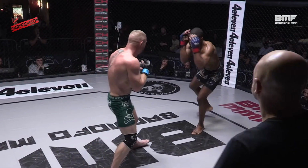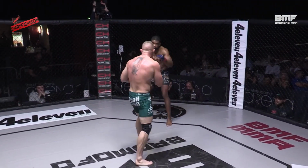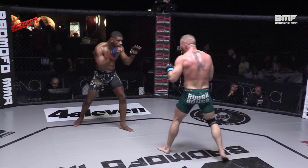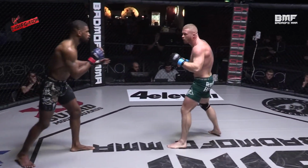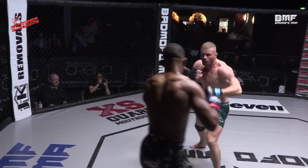A little flurry there from Dakin. Yeah, it looks like Dakin is going to be more than happy to eat one to land one at the moment. Yeah, well, you've got to think his one is probably harder than Ottley's one, which again is saying something for a guy as physically powerful as Ottley. Absolutely.